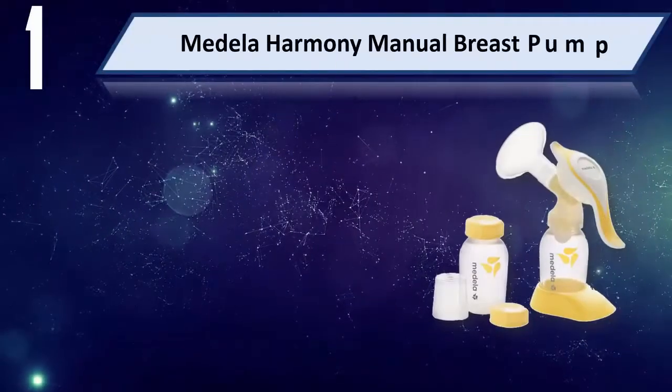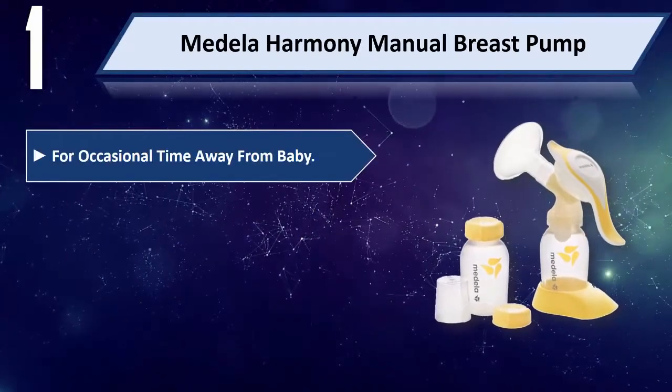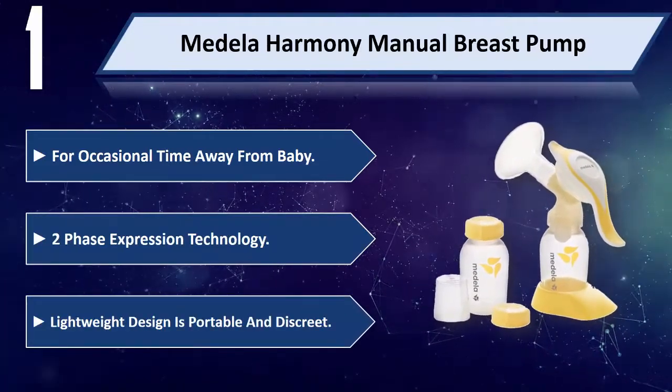Number 1. Medela Harmony Manual Breast Pump. For occasional time away from baby. Two-phase expression technology. Lightweight design is portable and discreet.